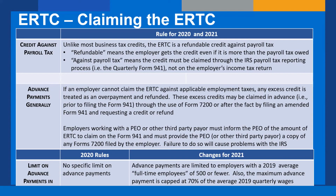It is important to work with your PEO in claiming the ERTC through this mechanism. Because the ERTC is refundable, the business is still entitled to the credit even if the credit exceeds the amount of the payroll taxes the employer owes. The IRS has set up a mechanism for businesses to access excess credits against payroll tax in advance. If you are eligible, it is done through the Form 7200. The Form 7200 is only available for advance payments, not for refunds.